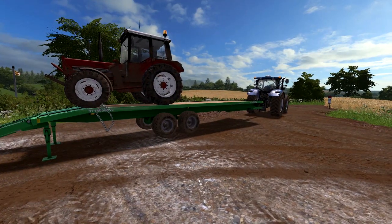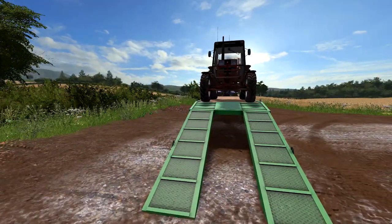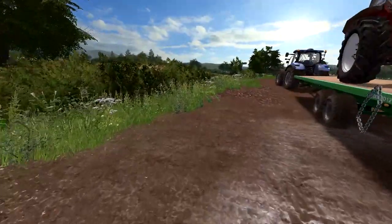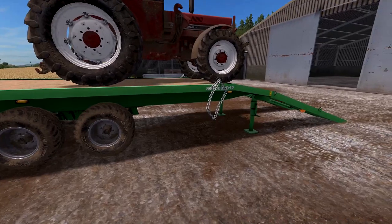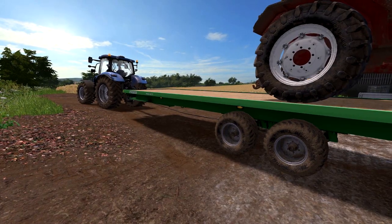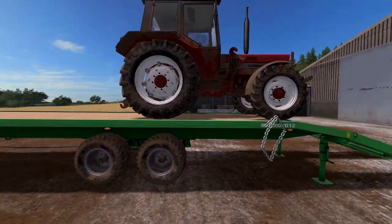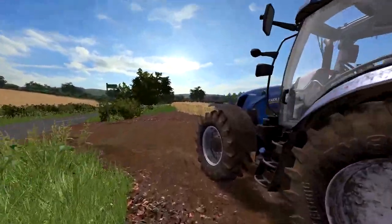Right, there we go. She is all loaded up, ready to be transported home. She is looking lovely up here. So what we've done is we've winched it on backwards because he said that he might need his trailer back quite soon. So we've backed it on, and then hopefully we can just tie a chain to the back of one of the other tractors and just let that roll off the back of that trailer there. So hopefully we should be good.